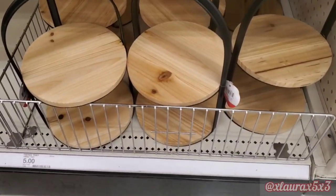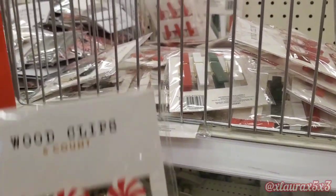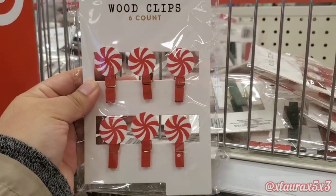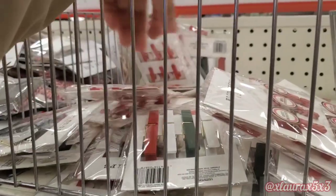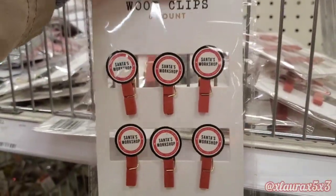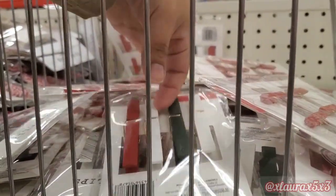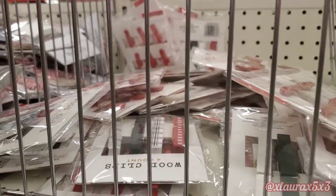And I finally got lucky and I found the tiered trays, $5. These can become addicting and you can start collecting them. These are some wood clips. I thought they had some pretty cute designs. This one says Santa's Workshop. You get 6 per pack. And people use these to hang up some Christmas cards or some pictures.